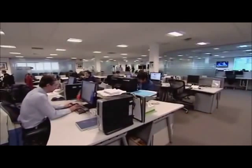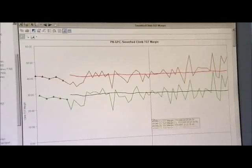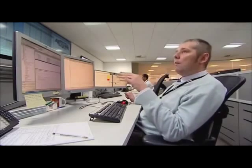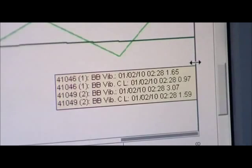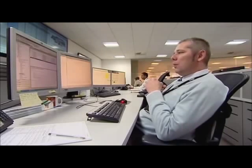The centre receives 1.5 million measurements every day, from anything up to 1,200 Trent engines at a time. Typically a minute after the aircraft has sent that information, I can see it in graph form. The data is analysed by computer, and if any unusual readings are detected, the engineers are automatically alerted. Probably 95% of them we can very quickly work out that there's nothing to worry about.